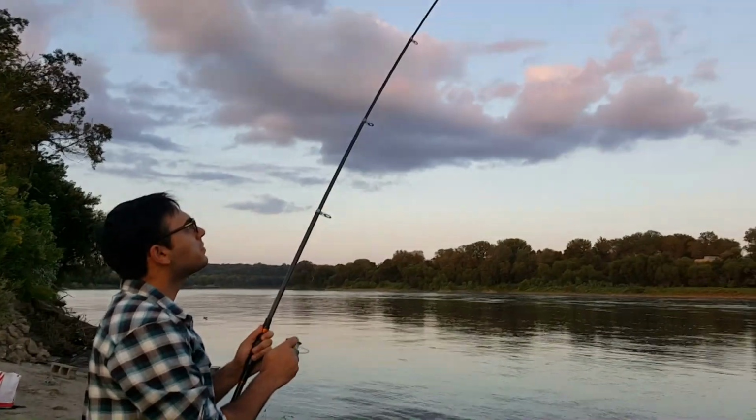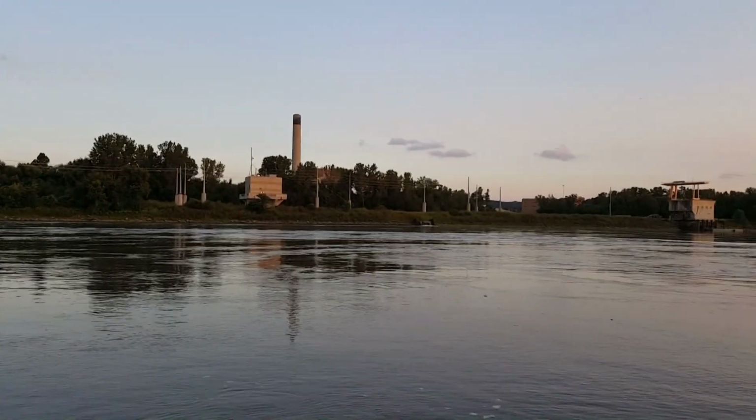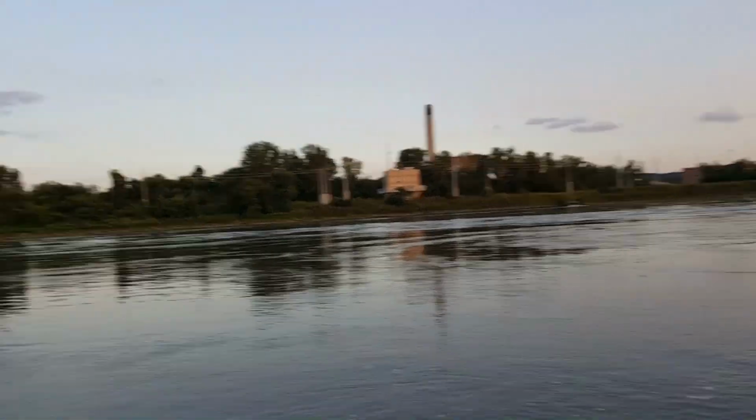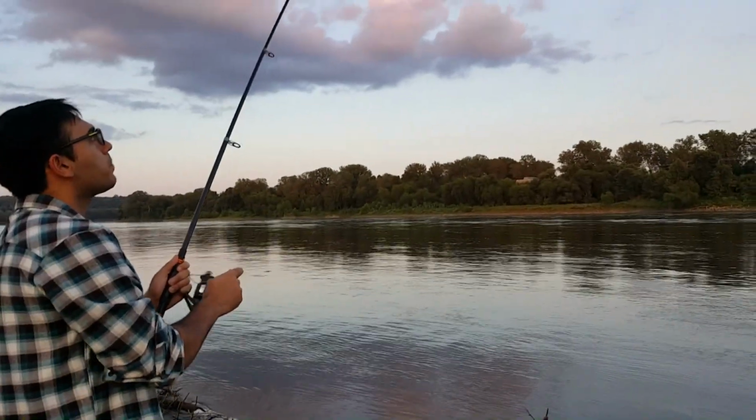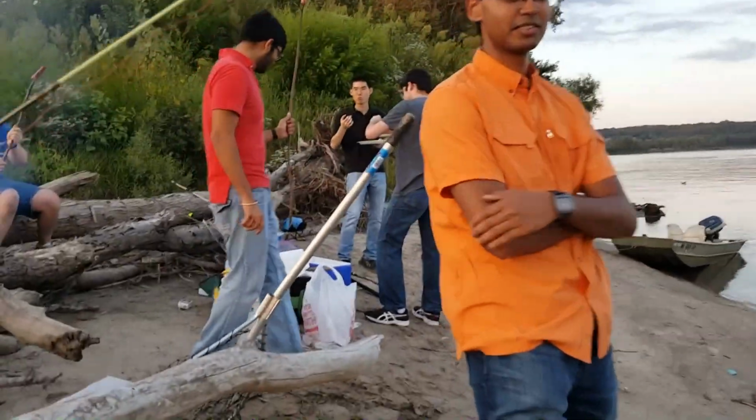So we got something on right now, on worm. Got a bunch of live baits out and cut baits. I'm going to guess it's a small catfish, a carp, or a sturgeon. Let's see, I'll grab this net.